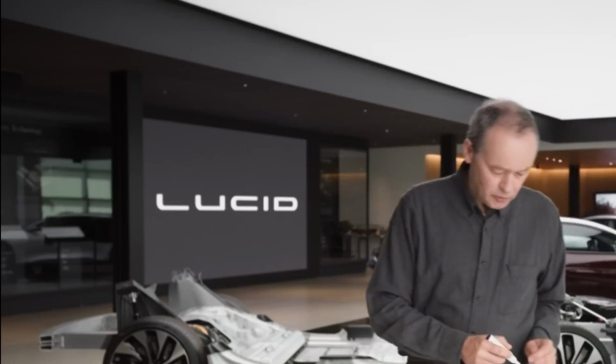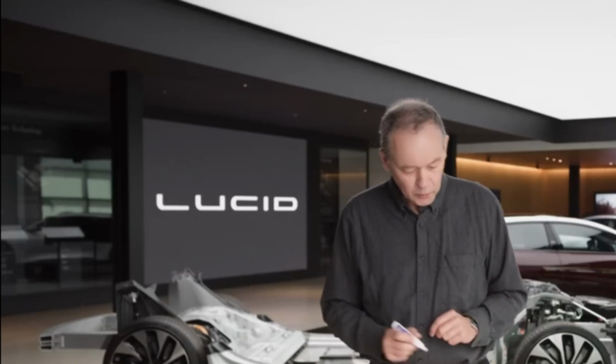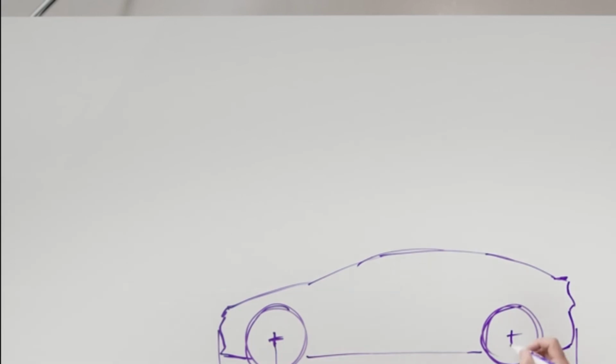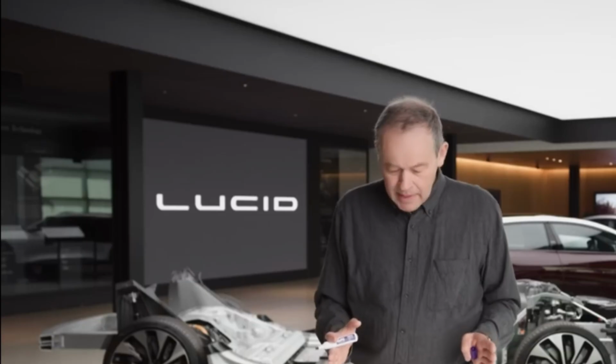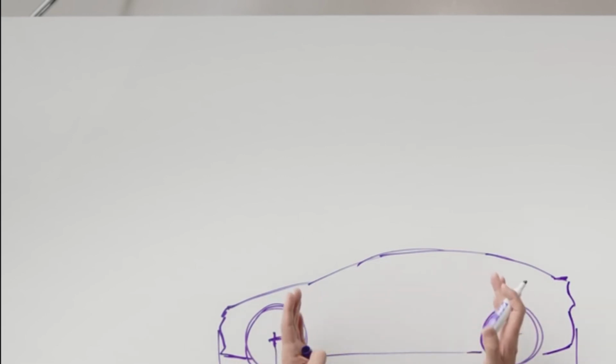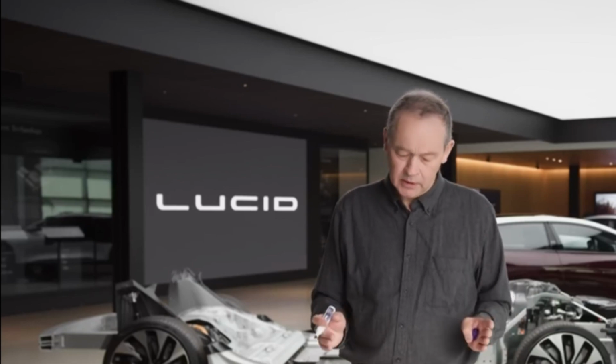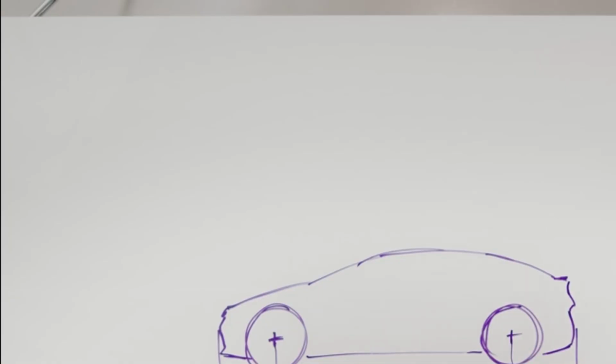So we have the overall length of the vehicle. That's a consideration. And it was important to minimize that. But also we need to consider the wheelbase of the vehicle, which is the distance between the front and the rear wheels. Maximizing that is important in order to create maximum cabin space, but not going too far. Generally speaking, longer wheelbase creates more stability, shorter wheelbase can give more agility.